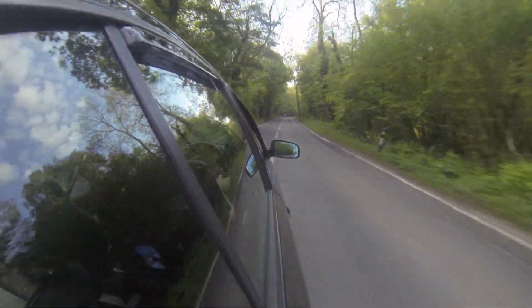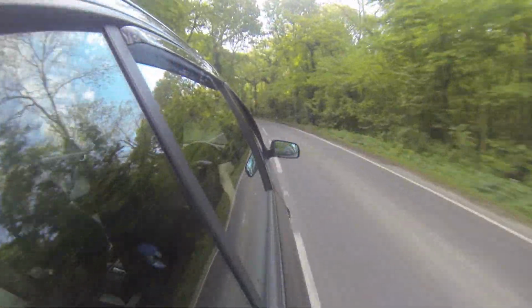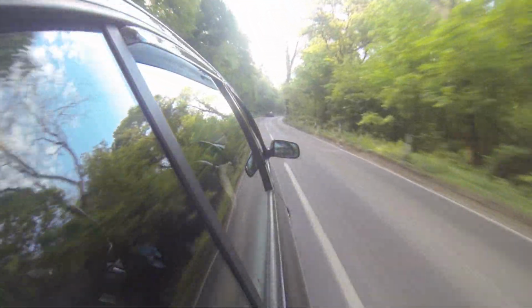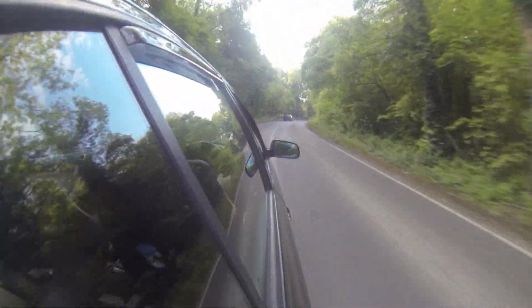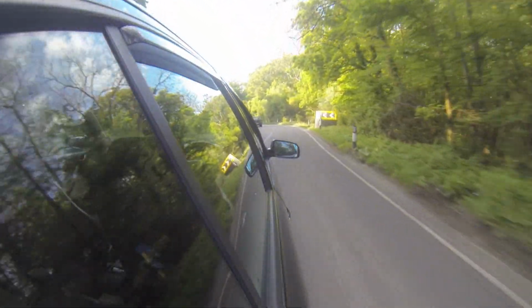I want the reliability, but also, on a Sunday morning at 7 o'clock when there's no one on the road apart from this Mini who's decided to do 40 in a 60, it will just put a massive smile on your face. It's those little hot hatches that absolutely just do their thing.